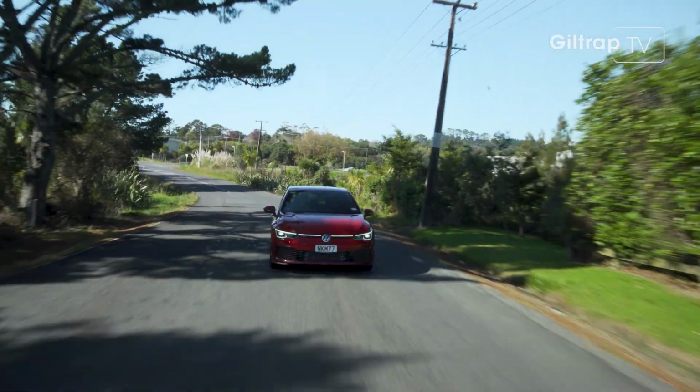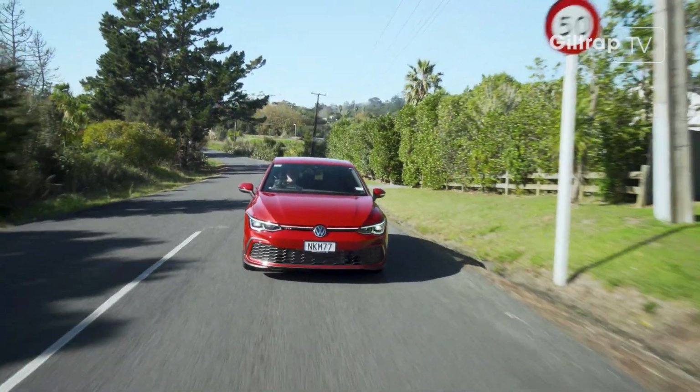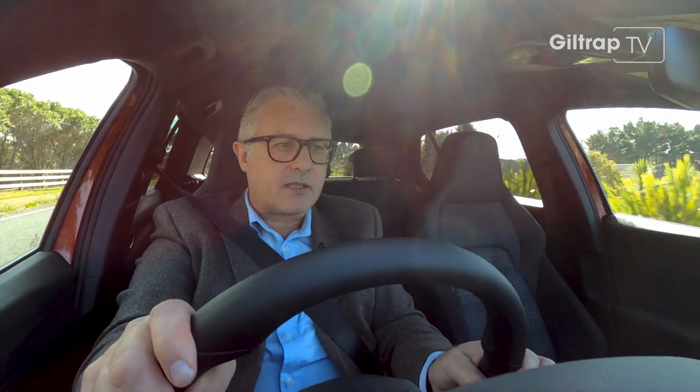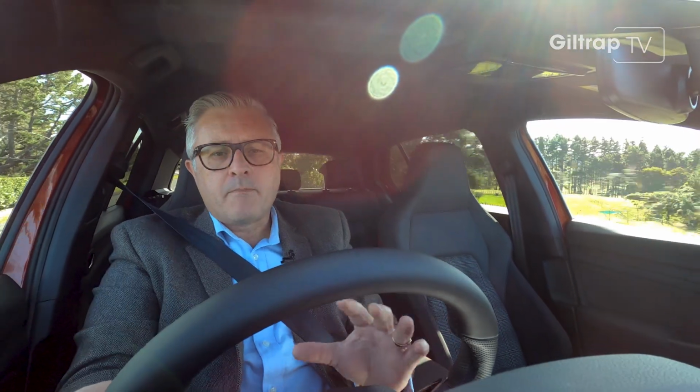I've probably been letting the side down a bit. I've been driving in comfort mode, and I've got to say, quite refined, but that's the case across the Golf range. But I'm going to select Sport, right, because it is a GTI. The figure's 245 horsepower now, that's 180 kilowatts. That's the same output as the old Performance Pack version of the Mark 7. Now it'll hit 100 k's in 6.5 seconds.